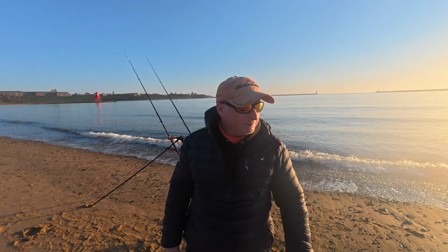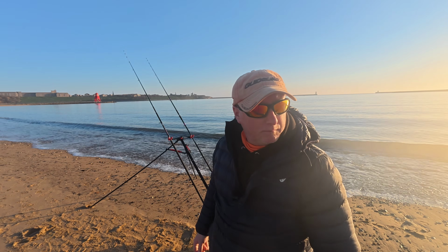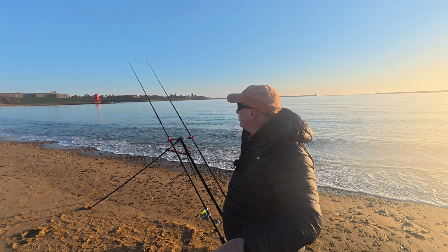Half an hour after high now. So it's starting to recede. I'm not sure what's going to happen. I say it's bright sunshine. We've got baits out. As I said earlier, we've always got a chance.